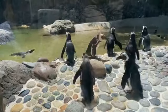They have this behavior that they do that they have determined is easier for them to move around the rocky beaches of Argentina and Chile, and it's hopping from rock to rock. And that's how you're going to be able to identify them and tell them apart.